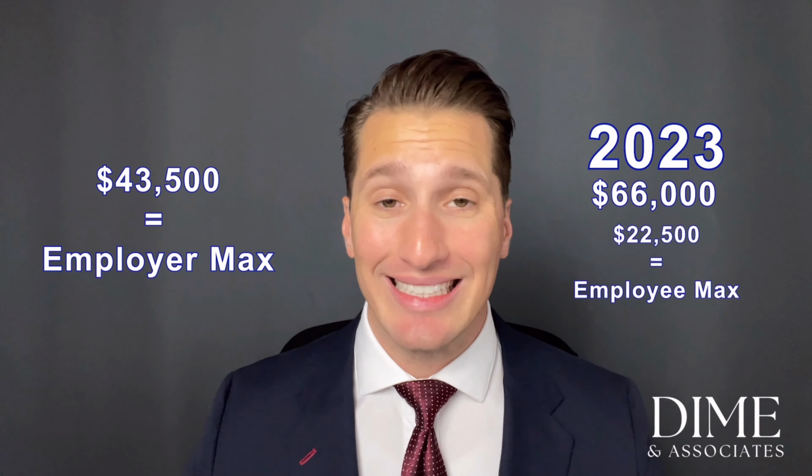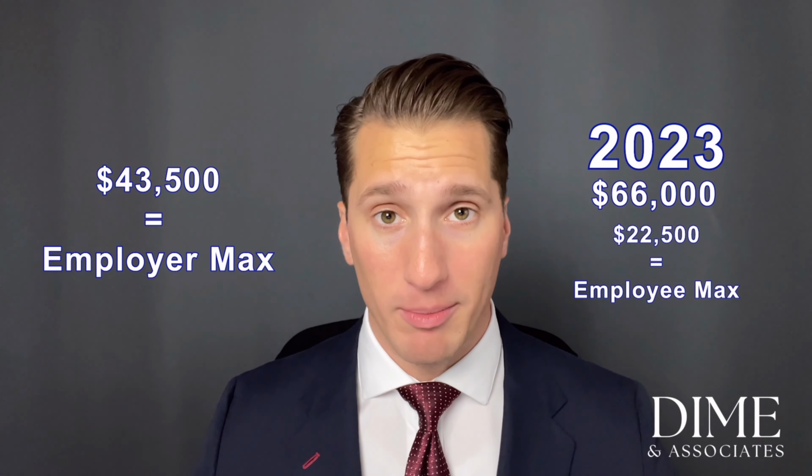In any tax year, the employer is permitted to make up the difference between the defined contribution limit, which for 2023 is $66,000, and the employee's contribution, which for 2023 is upwards of $22,500. The employer can make up that delta, which in this case is $43,500, which is left over. The employer is allowed to profit share a contribution of that size into the 401k for the employee.